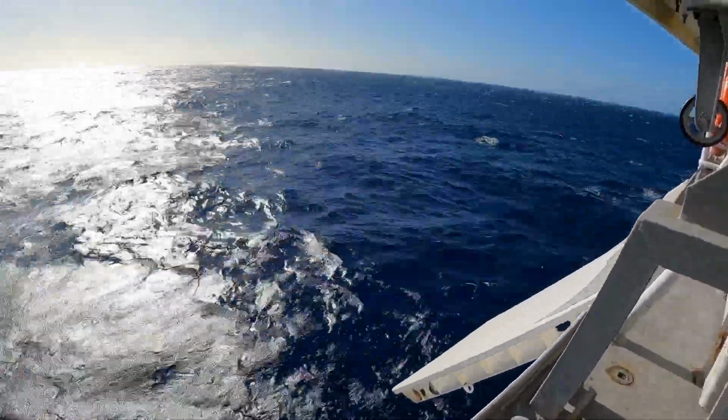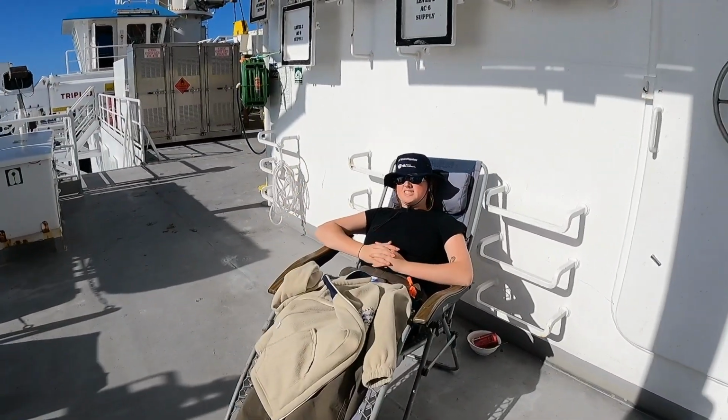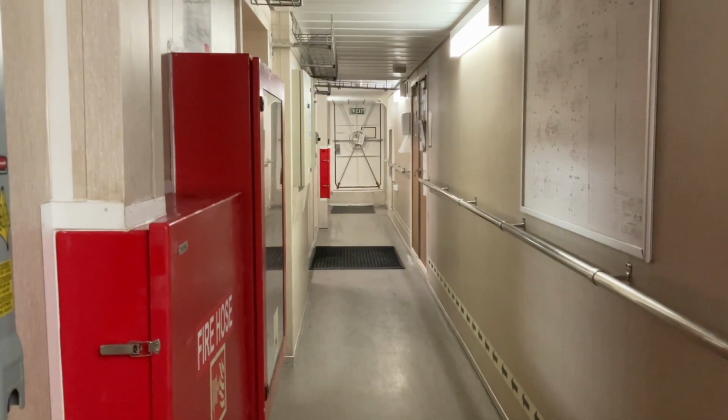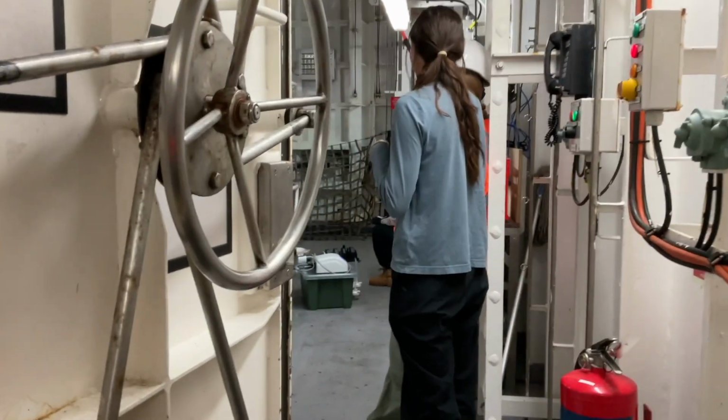After breaking the surface, the CTD Rosette is brought back safely onto the ship. This is science. And then it's time to head downstairs and for the scientists and students to get to work.